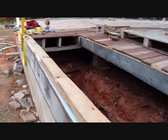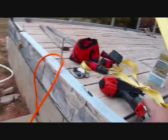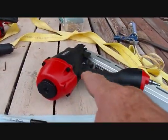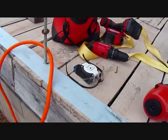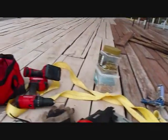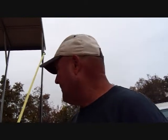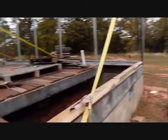And then maybe I can start marking my 16-inch centers. I bought a new framing nailer, and I tried it out this morning. It worked fine, just on dry runs on a board. So far, looking pretty good with what I want to do here. Obviously, it's not going to be perfect, but I'm going to get really close to doing what I want to do.